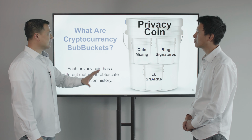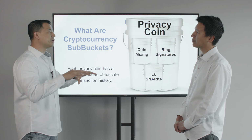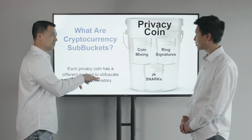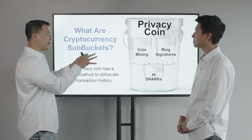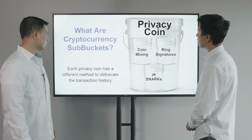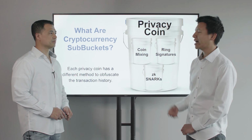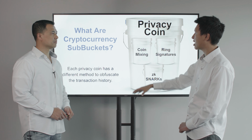So you said that the privacy coin bucket is segmented into 3 major sub-buckets, right? The sub-buckets are buckets within a bucket. So talk about those 3. These 3 are how each of these projects achieve fungibility, how each of these projects protect your privacy.